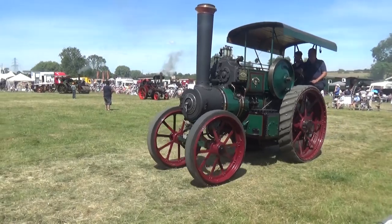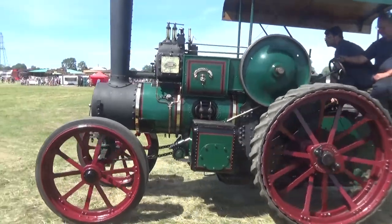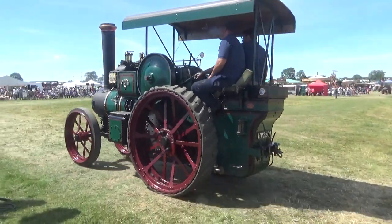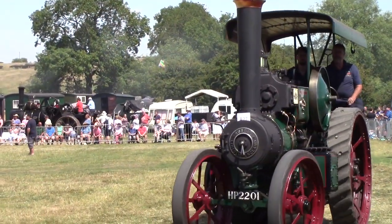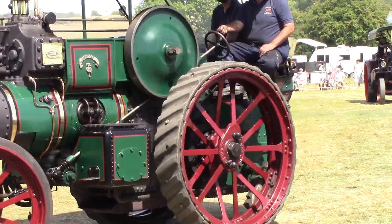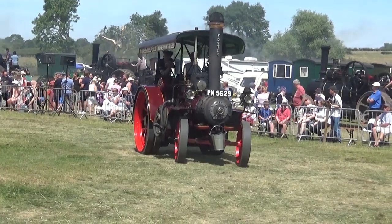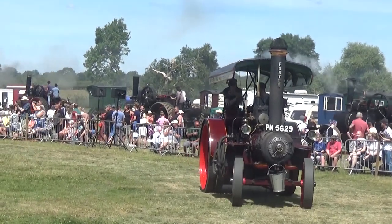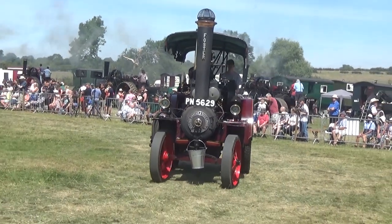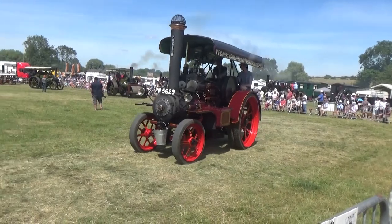An Aveling and Porter steam tractor this time. This one's owned by Jeff and Janet Lamb from Trowell in Nottinghamshire. It was one of three that were new to Herefordshire County Council. In the ownership of Jesse Vine in Gloucestershire, it moved to a gentleman called Jack Hardy up in Sherburn in Elmet, Yorkshire. It's been with the current owners, Jeff and Janet Lamb, since 1997.